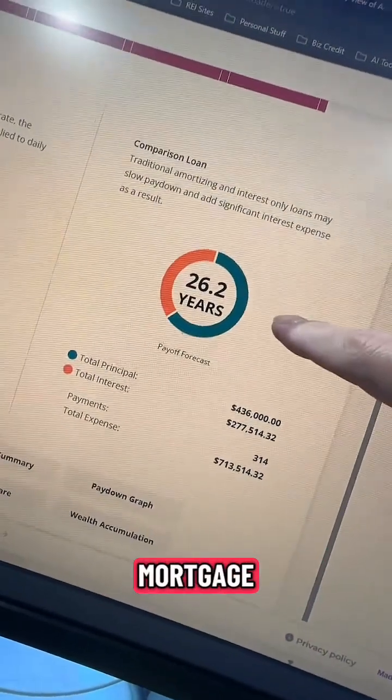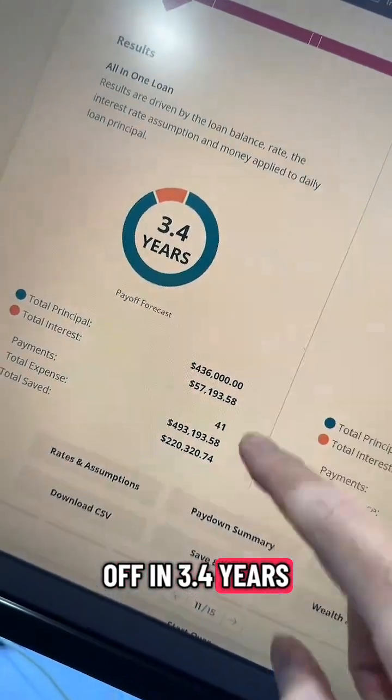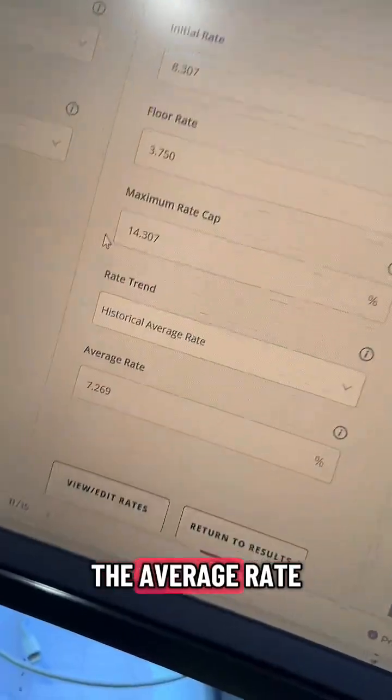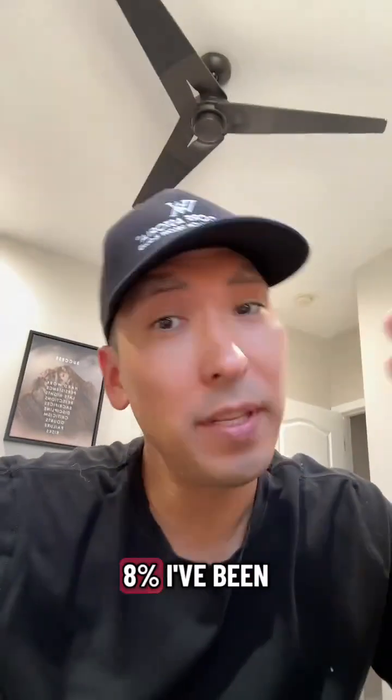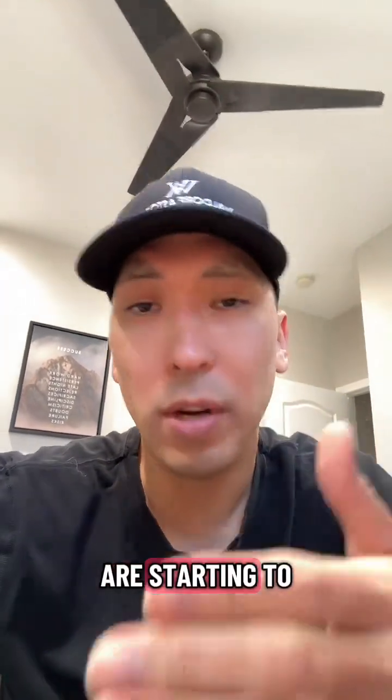Here's their current mortgage, again, a 4% interest rate. We're paying that off in 3.4 years, 41 months, saving them $220,000 in interest. The average rate on this loan is going to be 7.2%. It's a little better than the 8% I've been showing you guys. The Fed made their rate cut, so some of these HELOC rates are starting to come down.